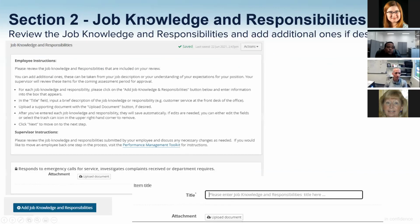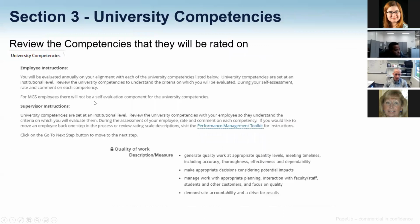The second step is the job knowledge and responsibilities. So you'll have the ability to review the job knowledge and responsibilities, and also in your case, you will be able to add additional ones if desired. So you will see when we actually get into the system that they have already been preloaded based on some conversations with your departments. So again, the instructions are for both. If you're an employee, these are what you will want to pay attention to from an instructional perspective. And if you're a supervisor, basically when it's your turn to come into the system and take action, these will be your instructions. Everything that we do in our system is a joint effort.